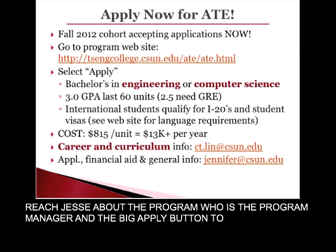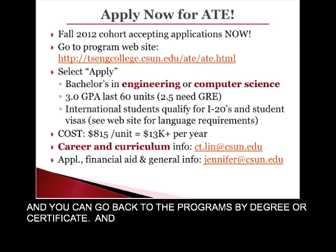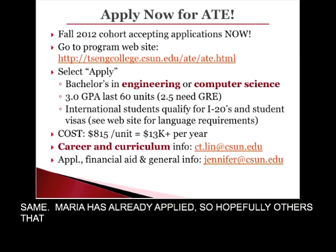The navigation is the same for the Assistive Technology Engineering Human Services program. You can go back to programs by degree or certificate, choose master's degrees and human services. And I won't go through each of those with you because the navigation is the same for your own ease, the home site all the way through to the apply page. And it sounds like Maria has already applied, so hopefully others who are here, like Kevin with a wow, will be applying as well.